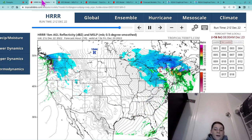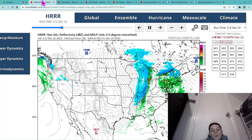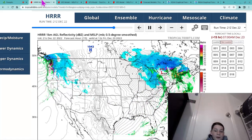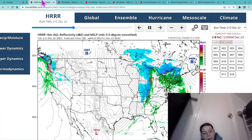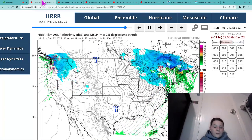All right, so we got the HRRR, kind of. It's more of a radar type than a model run. The model runs are like the GFS, the Euro, the CMC, the Canadian model. The CMC is the Canadian model. That's what I meant.